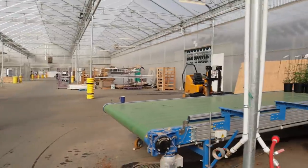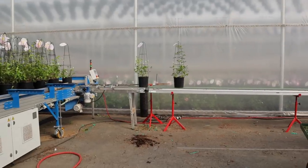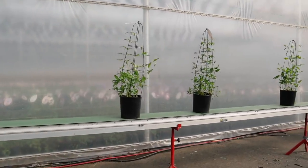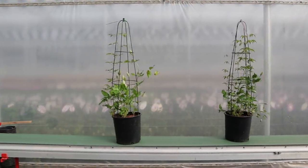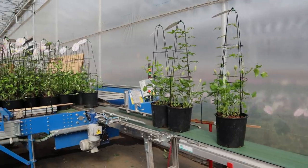So you can see here what we've got. This is called a buffer belt. These particular plants are coming down the line. They've been tagged, and you can see they've got basically all the foliage inside the trellis. And then they're going down onto this buffer belt.